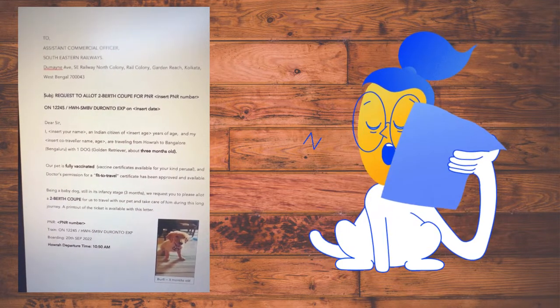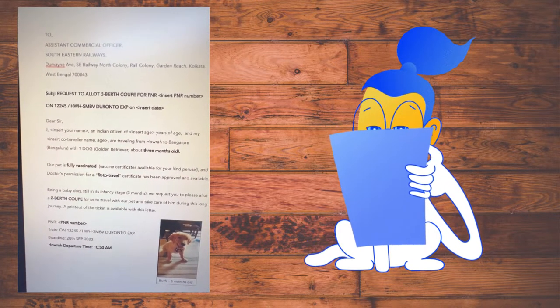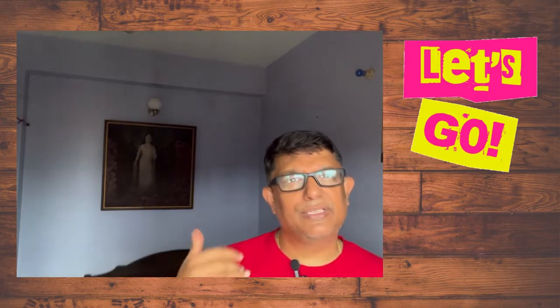If you're four people, you can be allotted a cabin. But if you're just two people, then this is the format generally which works. Okay, now that you have an idea of the tickets and the application format, your docket is ready, you are T-minus 45, and from a paperwork standpoint, you are almost set.